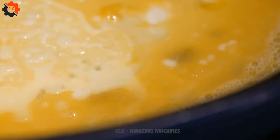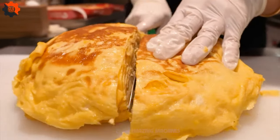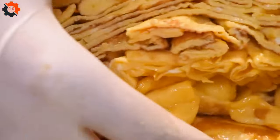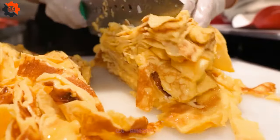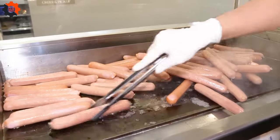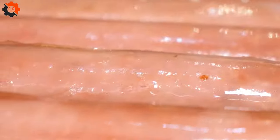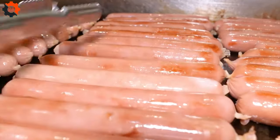Now hold on to your hats because we're not stopping there. Enter the hot dog pizza, a marriage made in culinary heaven that's as indulgent as it sounds. We're talking about a crispy crust loaded with all your favorite hot dog toppings, from mustard to onions, and yes, even more cheese.